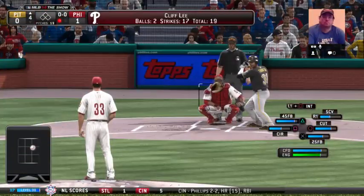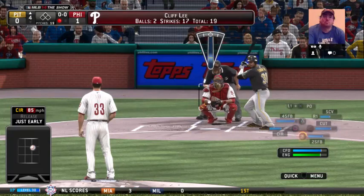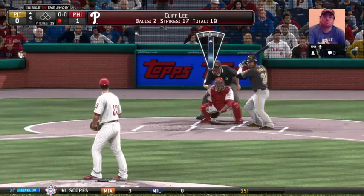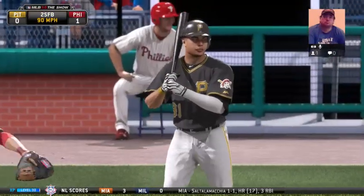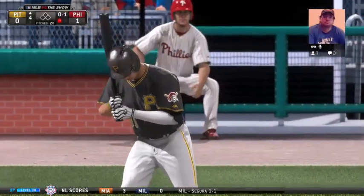Jose Tabata will try it again. He flew out his first time. First pitch on its way from Lee. And he tries to hold back on the swing, but I think it would have been ruled a strike anyway. It's 0-1.